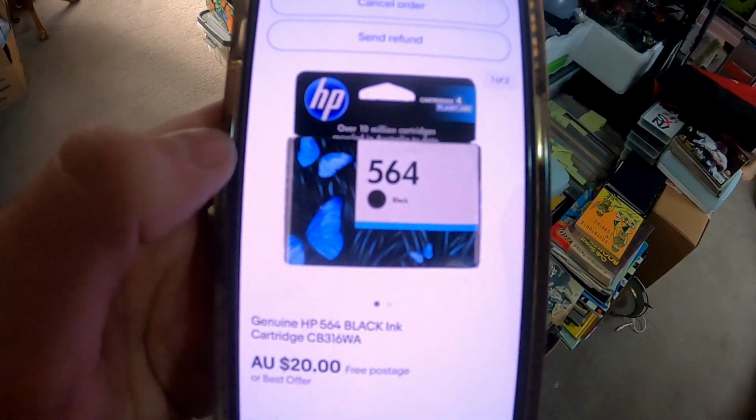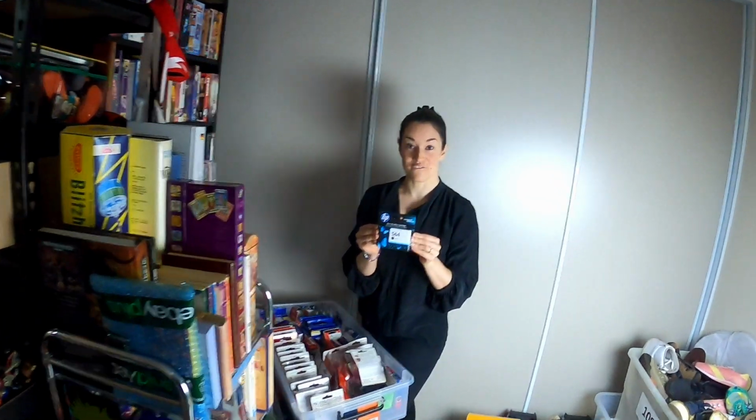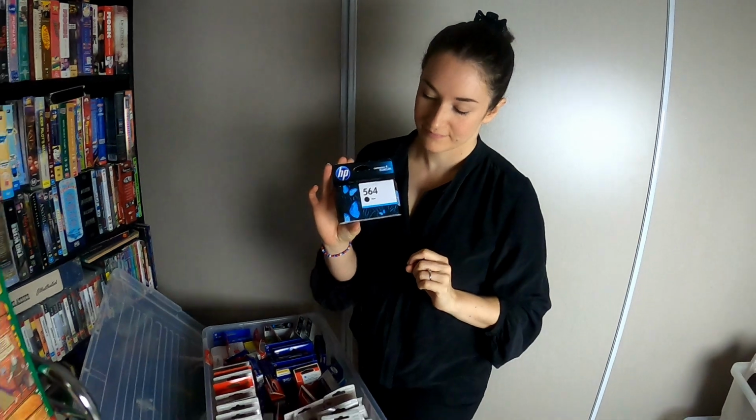Another bread and butter item, this HP 564. Do not put international shipping on these because they will destroy you. Sold this one for 20 bucks. We paid $2. That's sort of what we like to get into these. There's obviously a lot better ones than this one. But yeah, we love selling ink even when we don't get very much for it.